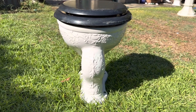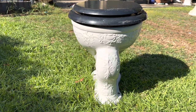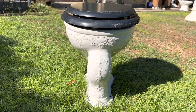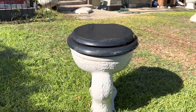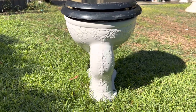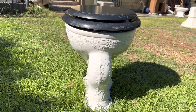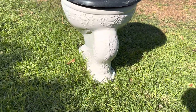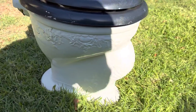Victorian Depot back. Just got another wonderfully embossed 1890s Victorian toilet in. Original seat, everything original. Well, I take that back. This is an original style, but not original. This one is in wonderful condition. There's no breaks, no cracks, no stains or crazing. Really a wonderful example, and heavily embossed with flowers and plants and vines.